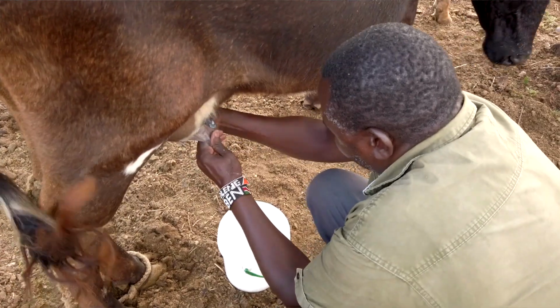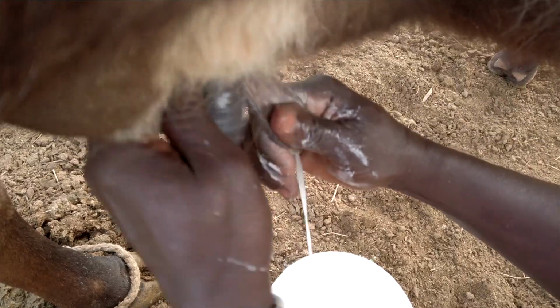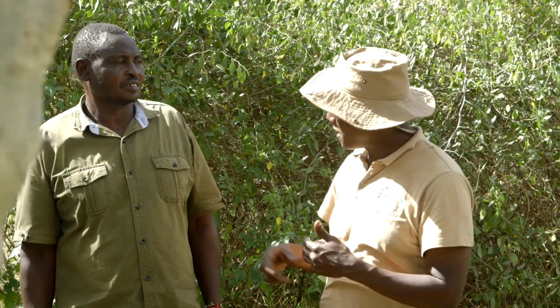For the farmers to maximize on that, they need to add value to that milk. You can do simple value addition. You can ferment the milk into what we call mursik in our language. That's fermented milk. Your wife does that, doesn't she? Yes, she does. Once you have processed this milk into fermented milk, you have extended the life of that milk. At the same time, you have added value.